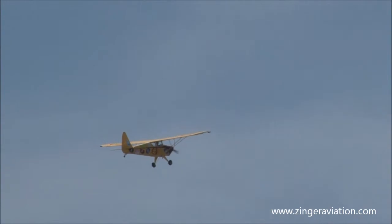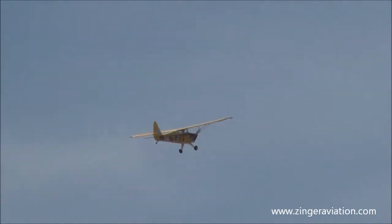Now, that airport, John Rogers Airfield, later became the Honolulu International Airport.